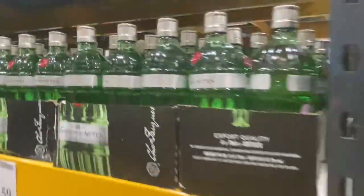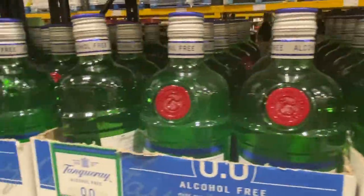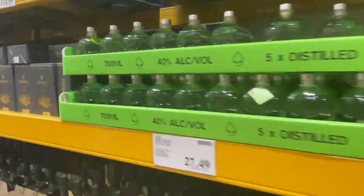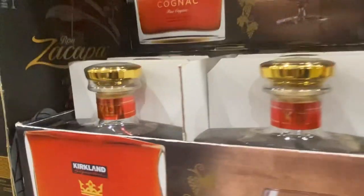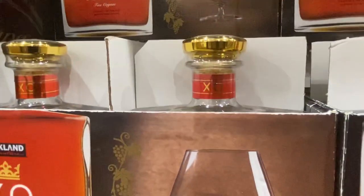It's all your choice. For those who like whiskey and gin and all those, they've got them all lined up here. Look, they are here. Vodka. It's all here. That's your call. This is Cornell for $12.99. Plenty. Different types. Some of them look weird, like this one.